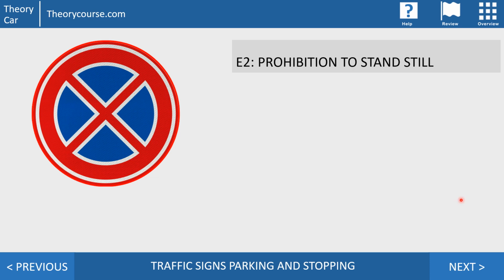Sign E2, prohibition to stand still. If you pass this sign, you may not stand still on the side of the carriageway where this sign is placed, and it's only for the carriageway, not for the verges.